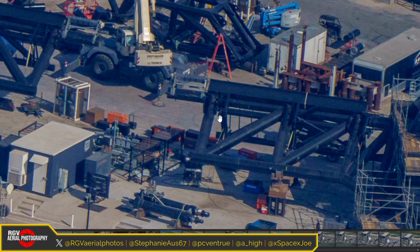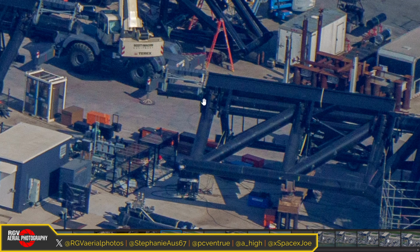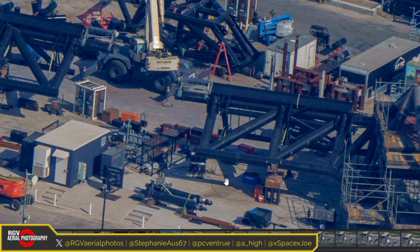They haven't got the little actuators and dampeners in here, are they? Well, they don't even have the lower stabilizer assembly on. Yeah, under here for sure. Yep.